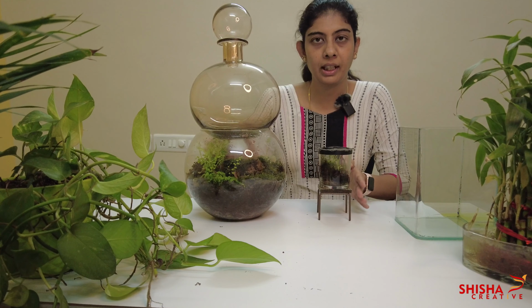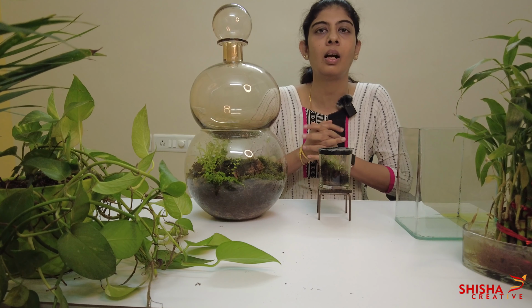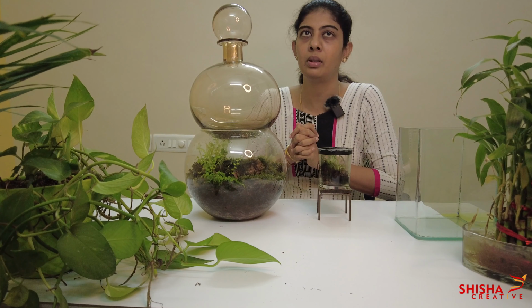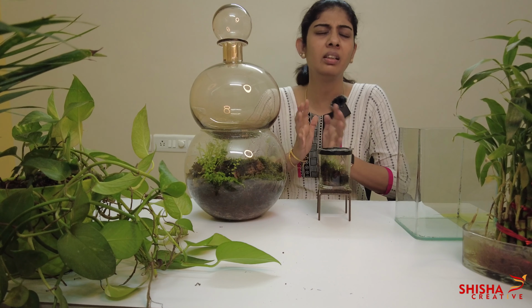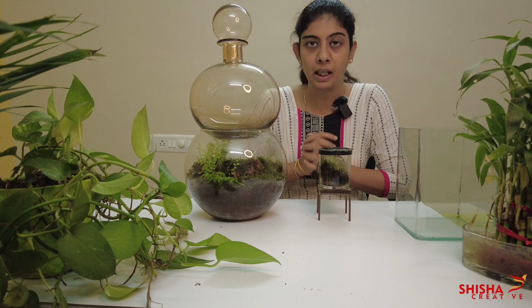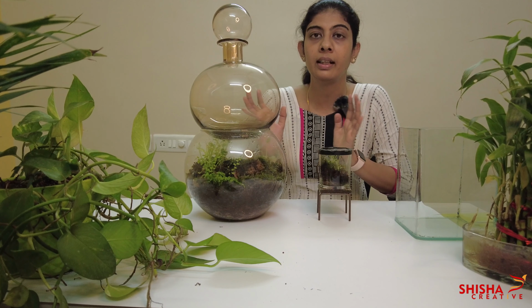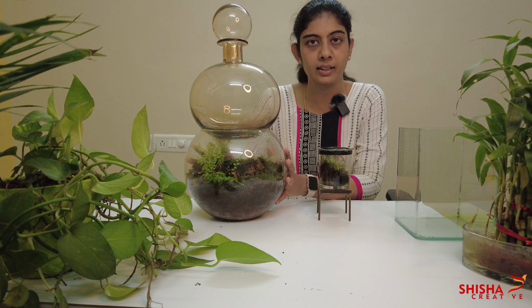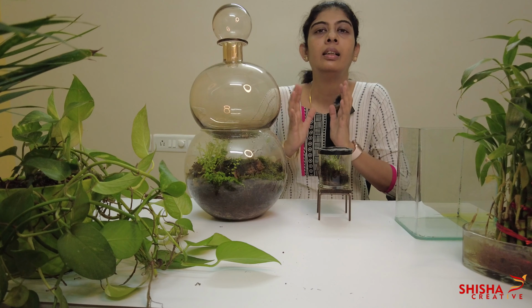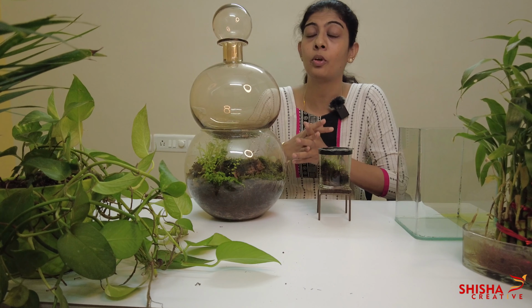The first time I did these terrariums, it was an open terrarium and I did it around the month of December, Jan, Feb, around winter to be precise. So during winter, the plants don't dry up. So as summer starts, we have to make sure that the ecosystem that we have created inside the bowl lives, and a terrarium can live for many years.